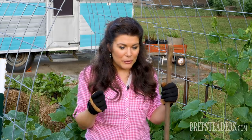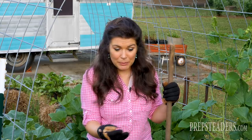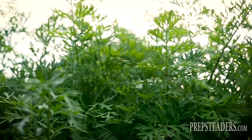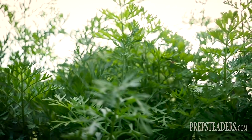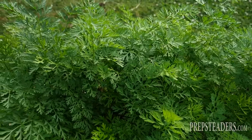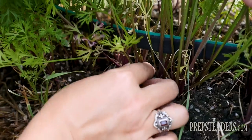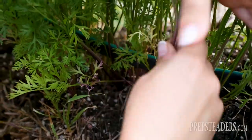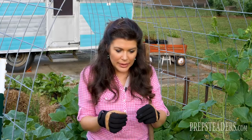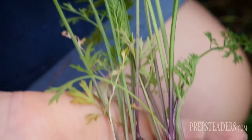As I have to thin many of the different plants, but specifically today I need to thin these carrots. They are absolutely out of control, and these are rainbow carrots, so they're going to be all different colors. I love to be creative. But they need thinned, and you thin them a couple of times through the year. And the first time you want to make sure you've got a thumb width between each plant so that they have room to expand. And then later you'll come back and thin them a second time.